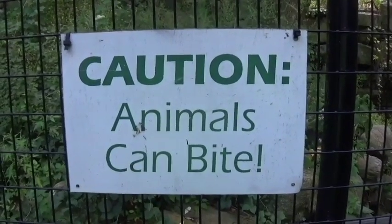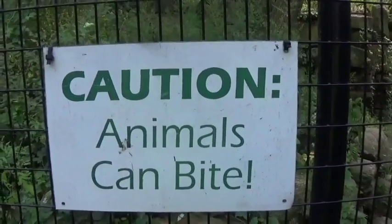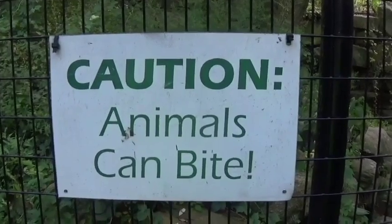Alright, so before we get going, there's a caution sign right here that says animals can bite. So whatever you do, don't put your fingers through these or else they'll bite you. So just be careful.